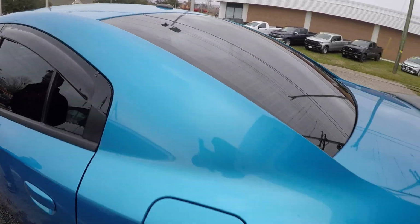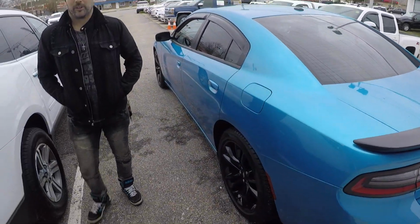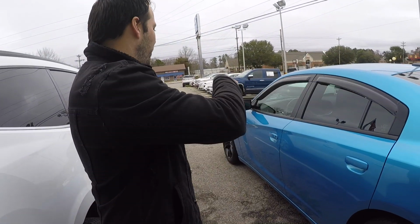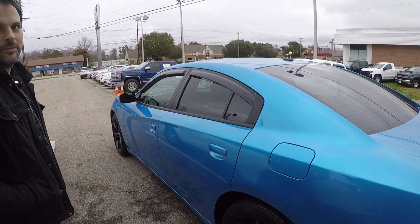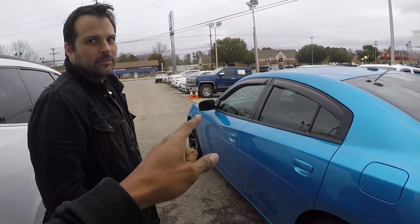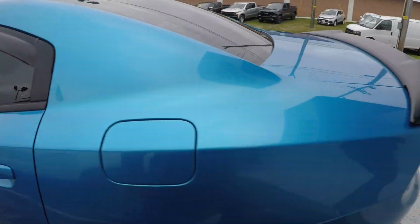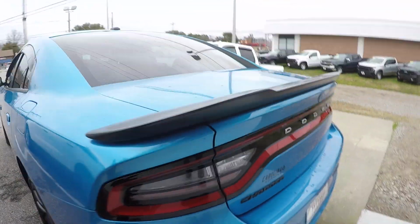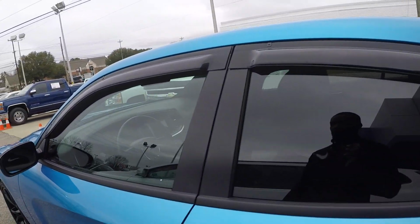You got the spoiler on the back, and I think the ones we've been looking at recently have all been base models, and I really wasn't feeling them, but this is really nice. It's the black top package that basically includes the black spoiler and then the painted grille and the painted wheels. And I think some of the decals are black, like the logo back here, that's black instead of chrome. Okay. Awesome. So none of it's really functional except for the fact that the wheels are different size. Right. Oh man, this thing is pretty sweet.